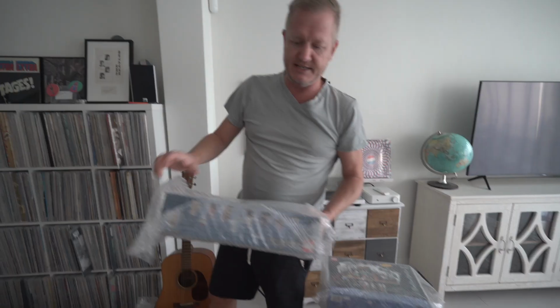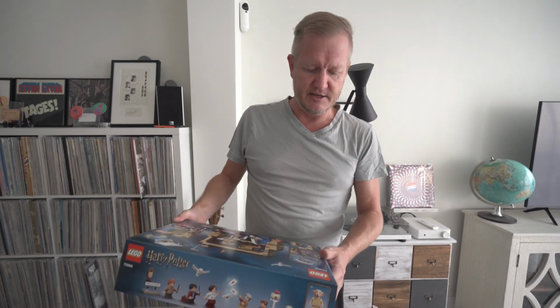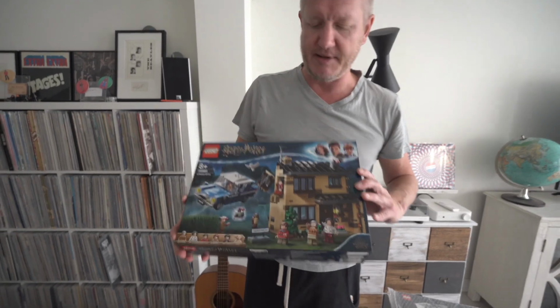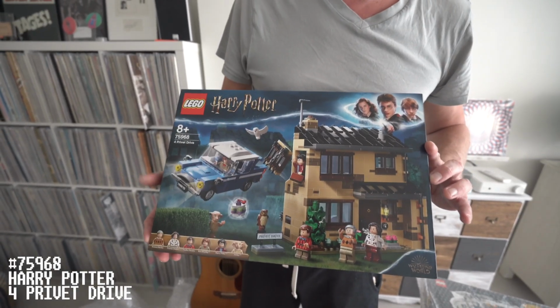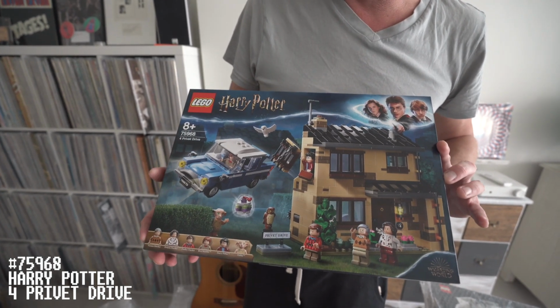And the last thing is something I, honest to God, do not understand a thing about, and that's Harry Potter. I think I've tried to watch the movie once, and I turned it off after 10 minutes. But regardless, there might be some value in this if we can hold on to these sets for a couple of years. So we got a couple of them.